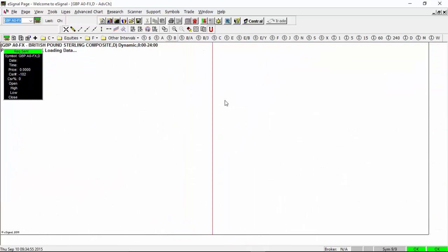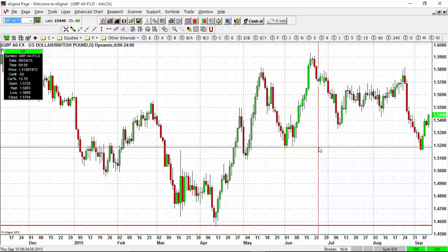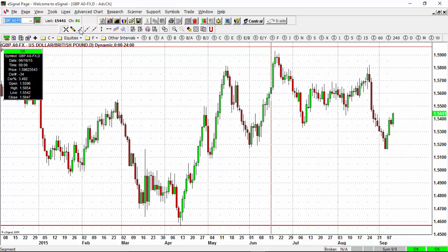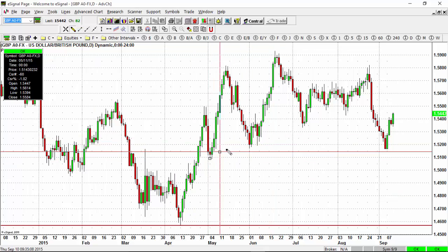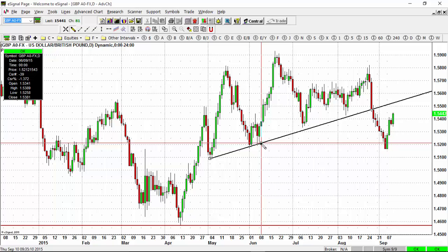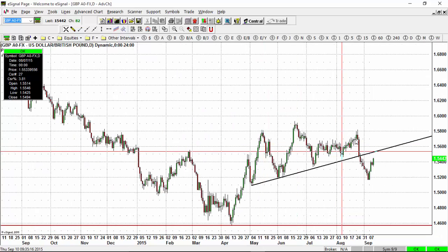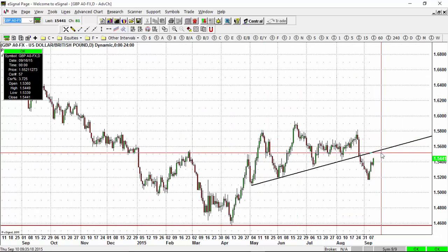Taking a look at the British pound, we bounced off of support near this 152 level, and the market looks like it is going to challenge this broken trend line. We're a bit below it at this point, but what this market could do is challenge the trend line, and you could see either another move down, or if we close above the trend line, that will then put this 158 level in jeopardy. So British pound not very clear as to the direction it wants to take.